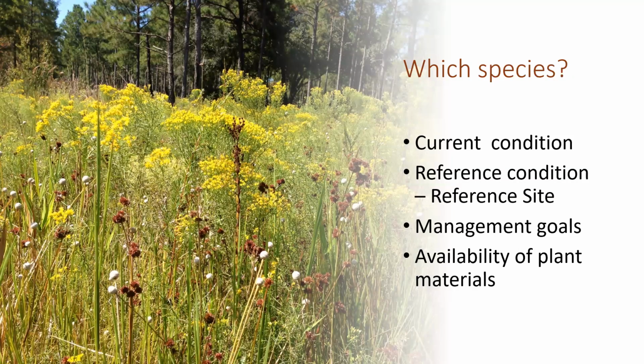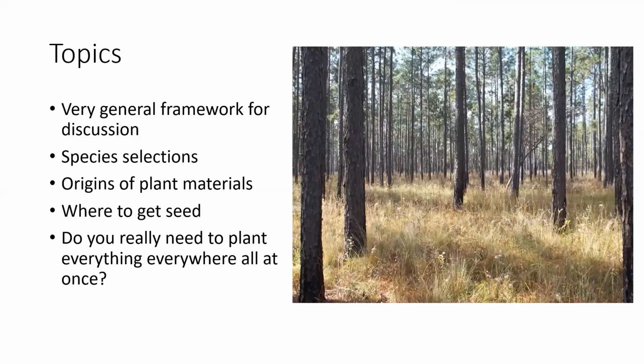So we've gotten to the point of saying which species. Current condition and an initial assessment would be valuable in helping us decide which species, knowing the reference condition, your management goals, and finally, the availability of plant materials might actually limit what you can put on your site. And some plants may just not be available for collection or for purchase. So we've progressed down to the topic of the origins of plant materials.